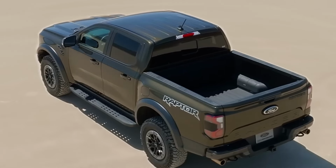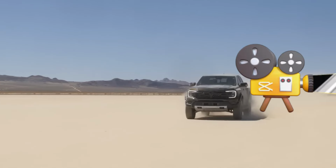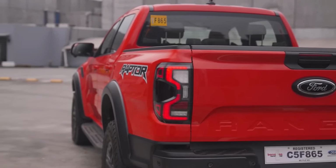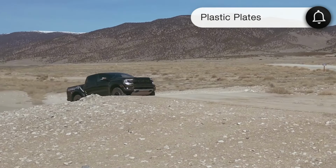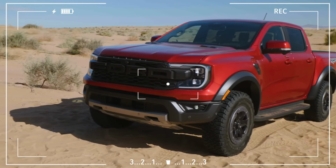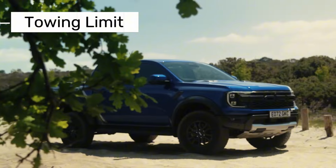The rear axle features a Watts linkage system, which helps maintain stability and keeps the truck planted even at high speeds and through tight corners. Of course, not everything is perfect. For instance, the skid plates protecting the fuel tank are made of thick plastic instead of metal, which could be a risk when crossing rough, rocky terrain. And compared to other Ranger models, the Raptor is 900 pounds heavier, which limits its towing capacity to 5,510 pounds.